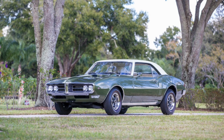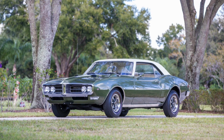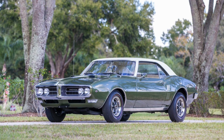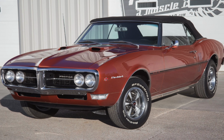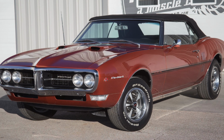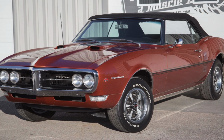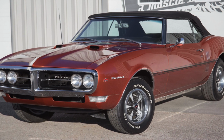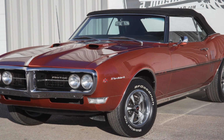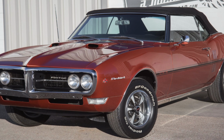I did dig up a few interesting facts about the 1968 Firebird, but I'm going to save the best one for last, so hang in there. To start, and I found this really interesting, for the 1967 and early 1968 Pontiac Firebirds, the VIN or cowl tags cannot identify which V8 was originally in the car. I just think that's kind of interesting.